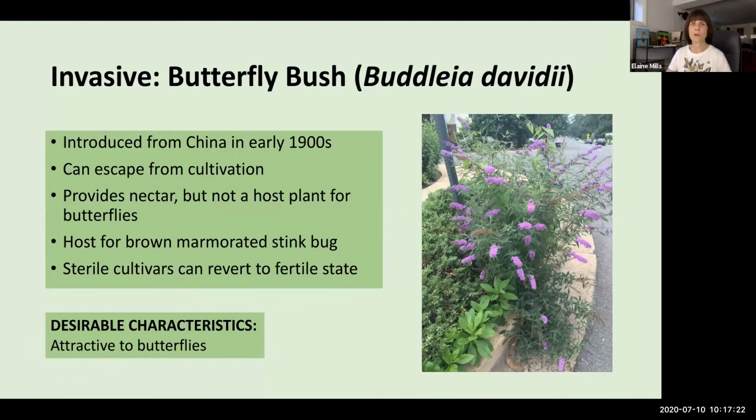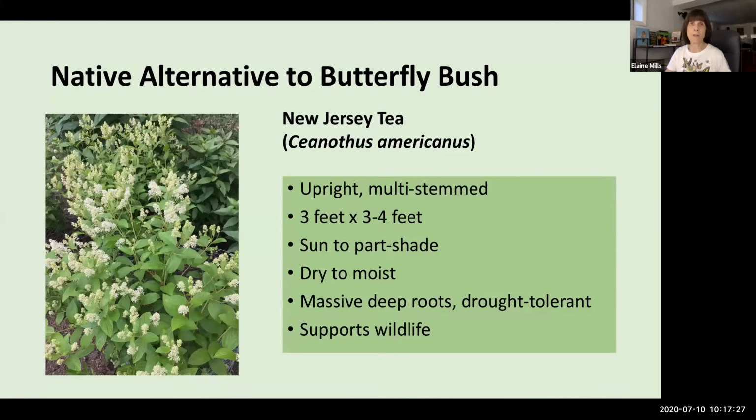So what is a possible choice if you do want to attract butterflies to your garden? One choice is New Jersey tea, Ceanothus americanus, another upright multi-stemmed shrub. This is a bit more petite than some of the others I've mentioned. It reaches about 3.5 feet in height. Unlike the others, it can take dry to moist conditions, and that is possible because it has a massive deep root system, so it's very drought tolerant. I've actually recommended it as a hell strip plant in a parking lot, and it's done very well there.